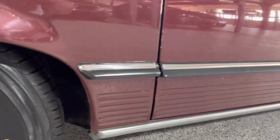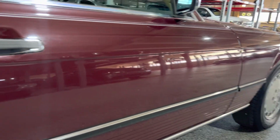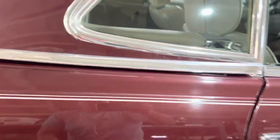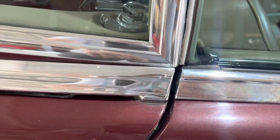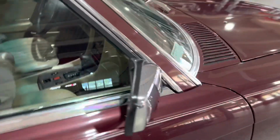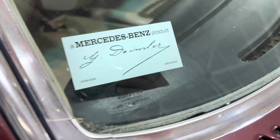Looking down the side, don't really see any dents or dings per se. Door handle. Again, we got that damage there on the hard top. But that's a replaceable trim piece. Hard top is good. There's our mirror. Original Mercedes windshield.